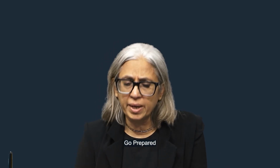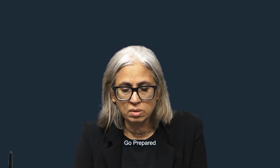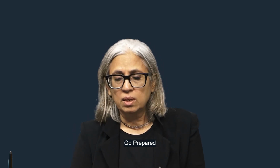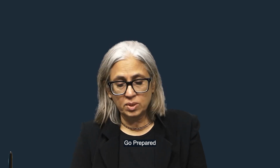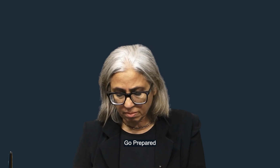And lastly, go prepared. Ask other researchers for advice. What is allowed, what is not. Ask researchers how things are stored, how things are categorized. Go prepared with all your instruments and tools. Read the rules before. Carry something to eat, perhaps, in case you have to spend the whole day in the archives.